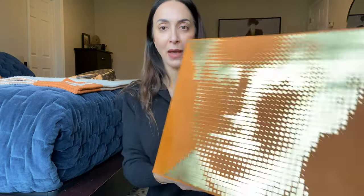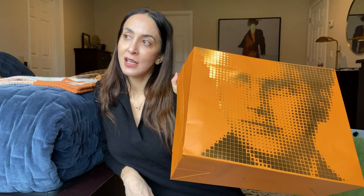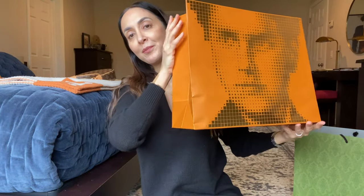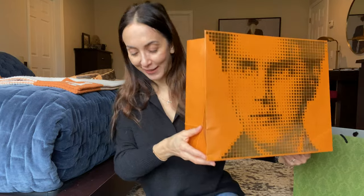And I like the bag. I'm definitely gonna save this bag because they put him on a bag. I think he was born at his anniversary. I think it would be his 200 year anniversary. I believe that's why they honored him on a shopping bag. Okay.